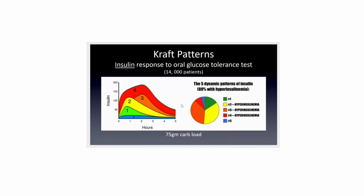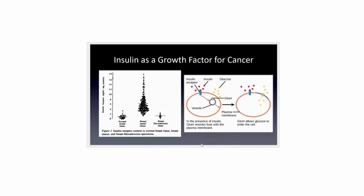But the reason I care so much about insulin in a cancer setting is that insulin is actually a growth factor for cancers. So when we look at, for instance, the study on the left, it looked at staining breast cancer tissue for insulin receptors. So instead of looking for estrogen or progesterone receptors, looking for insulin receptors, and the center plot graph is on breast cancer tissue. So far more insulin receptors on breast cancer than on normal breast tissue or even on fibroadenomatous breast tissue.